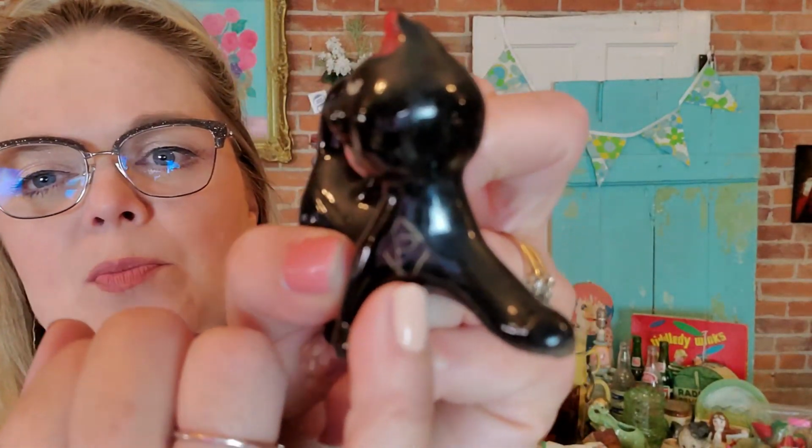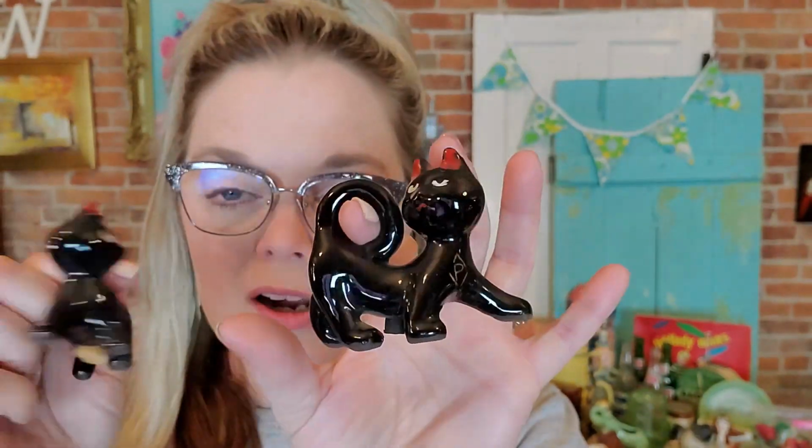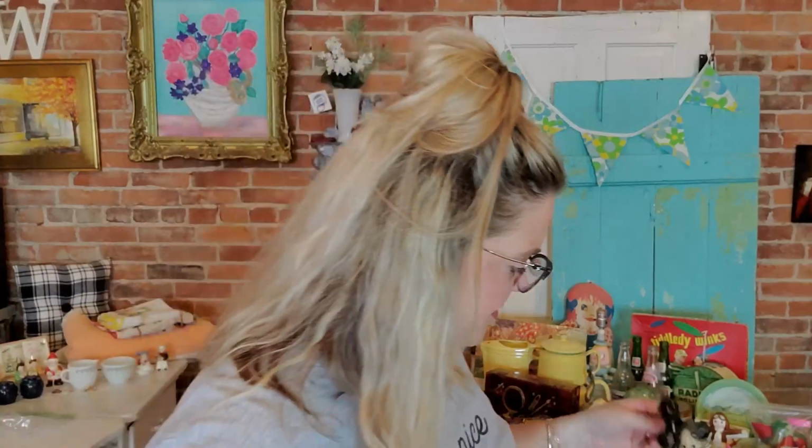It's a curious cat. On the chest here, this one is marked with a P for pepper, and this one is marked, it's kind of hard to tell, marked with an S for salt. They're in excellent condition. This one has a replacement stopper in it. It's a rubber stopper, and this one has the cork stopper, but just a classic little set of Redware cat salt and pepper shakers.